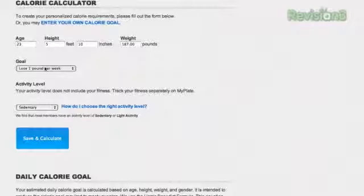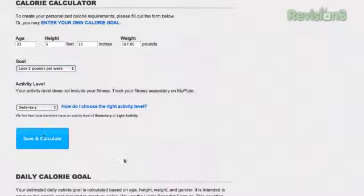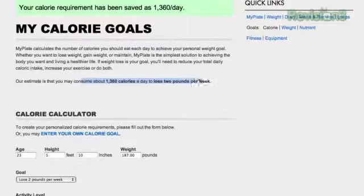Very, very simple stuff. Livestrong.com and various other online sites can help you calculate your metabolic needs based on your age, your height, your goals, your weight, and so on and so forth. Very, very great tools to help you stay focused and keep you aware of what you're eating and how much you need to eat on a daily basis.